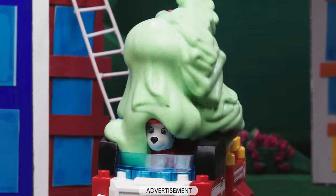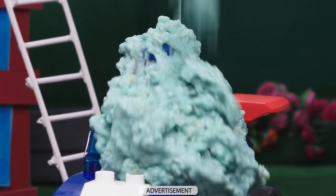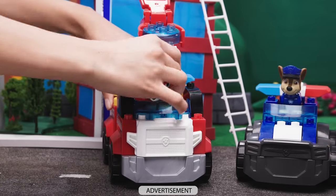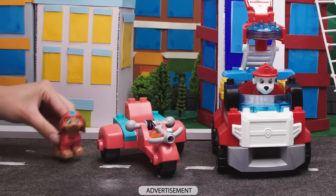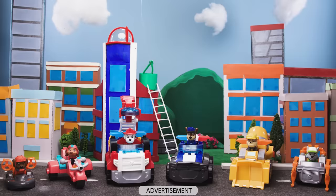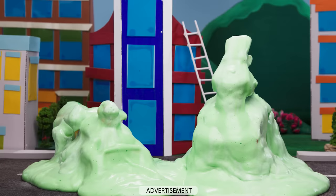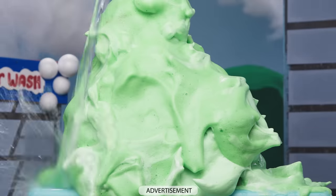Some of the PAW Patrol rescues can get pretty messy. But these pups are always ready to roll. Oh no! The PAW Patrol can't be on a roll. They're stuck in slime. We need to get them out and fast. Let's see who we find first.